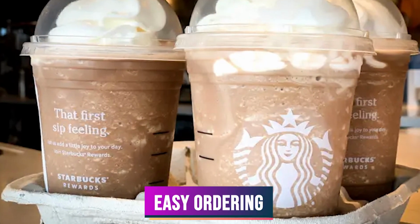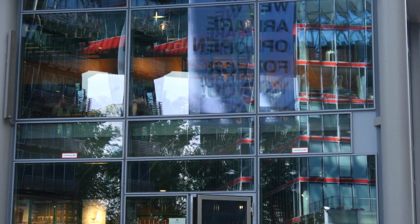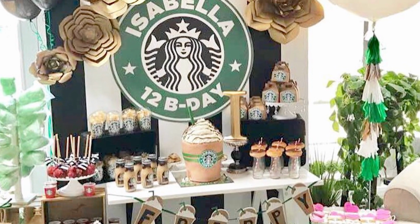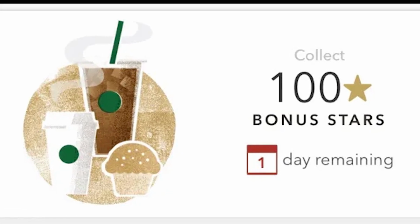Easy ordering. The Starbucks app lets you order and pay for your stuff on your phone, which is super handy if you're in a rush. You can order ahead and skip the line. Birthday treats. Starbucks gives you a free drink or treat on your birthday. Surprises. Sometimes, Starbucks surprises you with bonus stars or special deals.